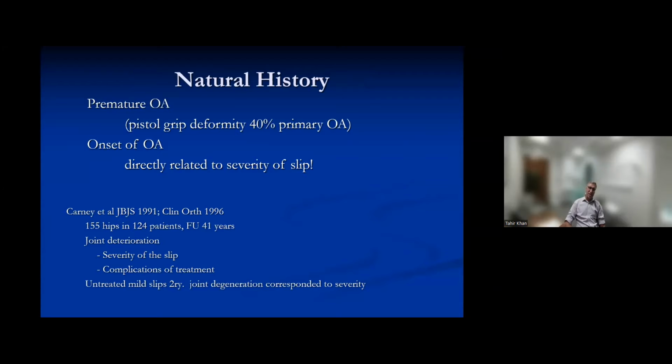The natural history of these conditions is that these patients typically develop pistol grip deformity or femoroacetabular impingement. If you look at the patients coming in for hip replacement with osteoarthritis, almost half of them would have this deformity. How many of them had a slip and how many were born with that deformity is open to debate. But we also know that these patients usually develop early osteoarthritis, and the severity of that is directly related to the severity of the slip. There's a paper in 1996 looking at 155 hips, comparing mild and moderate slips, and they concluded that the severity of the slip certainly has a bearing on the speed with which they develop osteoarthritis.